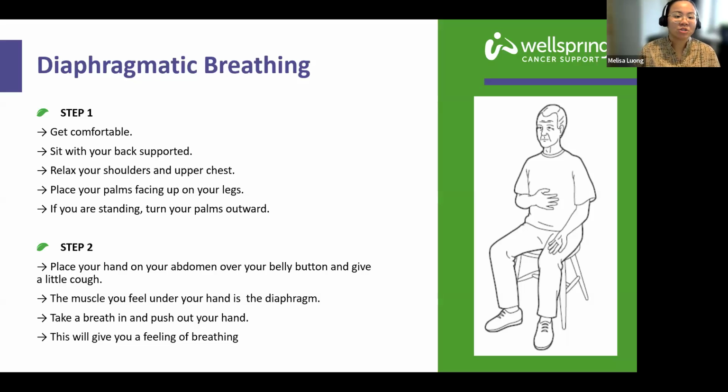Okay, now to cue your diaphragm, you can place your hand on your abdomen or your belly, just over your belly button, and you can give a little cough here. If you're coughing, you should feel that diaphragm muscle pushing out into the palm of your hand. And this is the cueing that you can use for that.